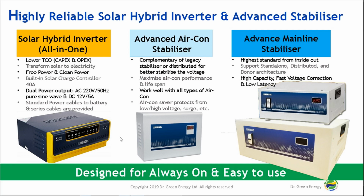So all the equipment, all the solutions here, we design for always-on scenarios. That means you can power them on all the time. No need to power off, no need to come and adjust the voltage, because all the boxes, all the solutions here work automatically for you. So you don't need to intervene to do anything. Okay, and most of the things are very safe and also easy to use.